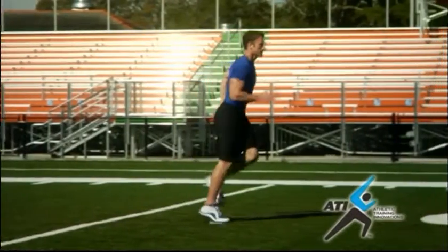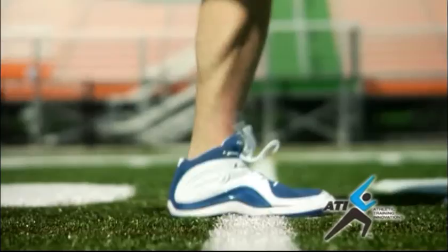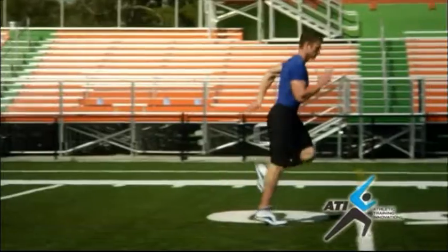The next move we're going to demonstrate is a simple butt kick. We want to make sure that we go nice and easy on these, bringing the heel as close to the glute as we can, making contact if possible.